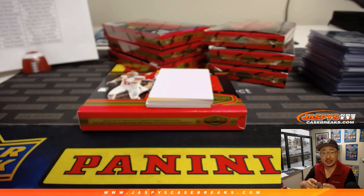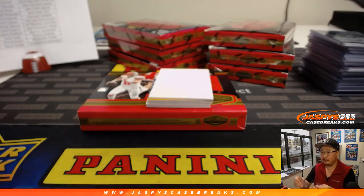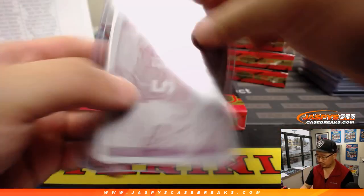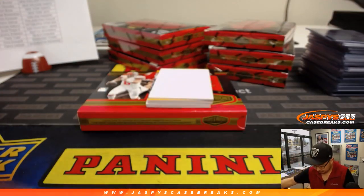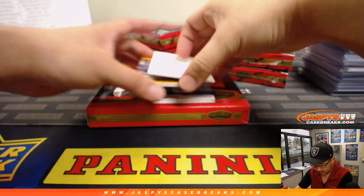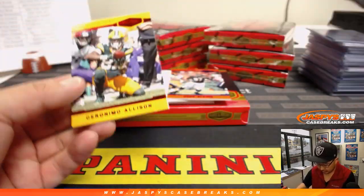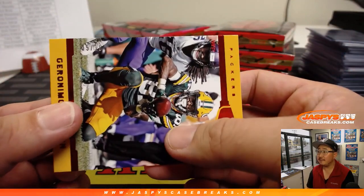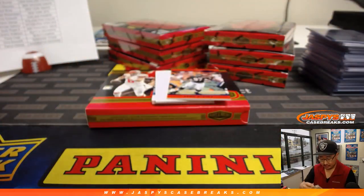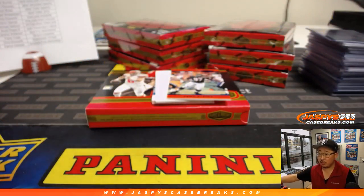New York Football Giants, Kurt Broz with the printing plate. There you go, Kurt. Well, here are your base cards. There's Geronimo Allison, 5 out of 10 for the Green Bay Packers. That goes to Rory.